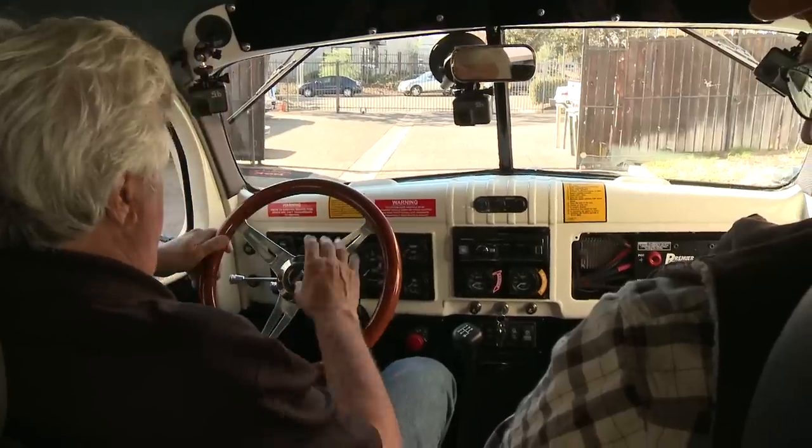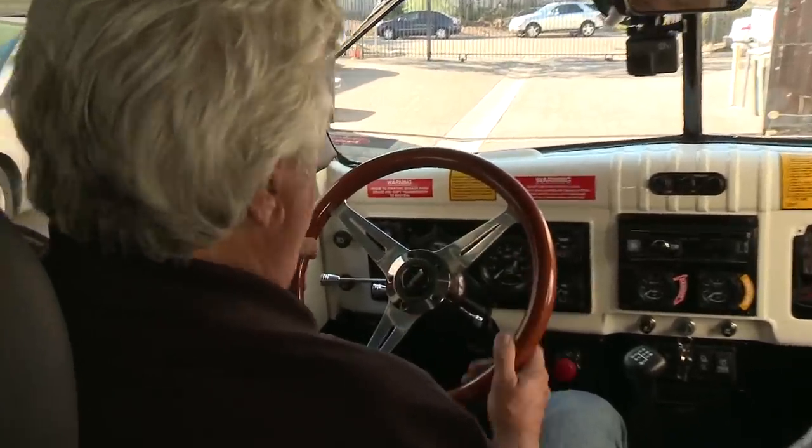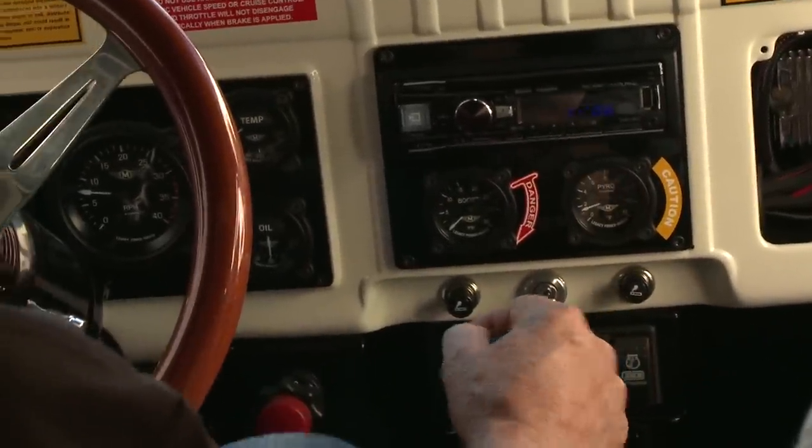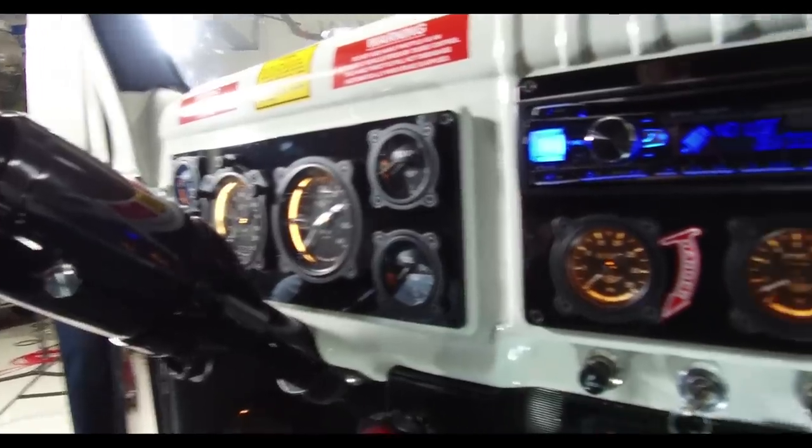Okay, ready to start. What do we need to do before we start? I like the Grant steering wheel. Is that a Grant? Yes, it is. Not a lot you need to know. It's a compression ignition, so just push in the clutch. This is your starter here. Boom, away we go. All right, starts right up. Let's go. We got a fuel gauge here.